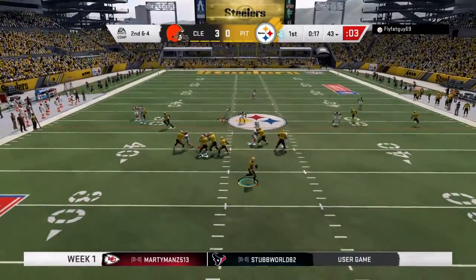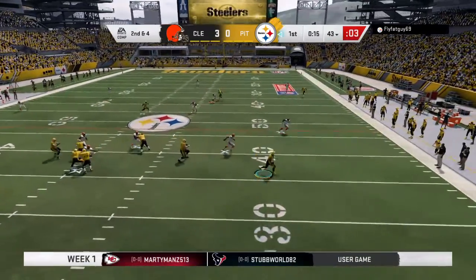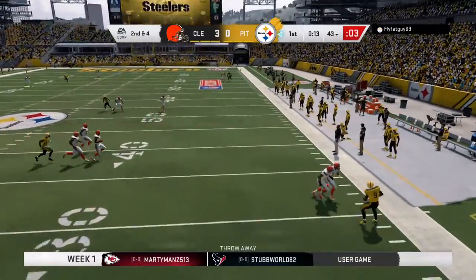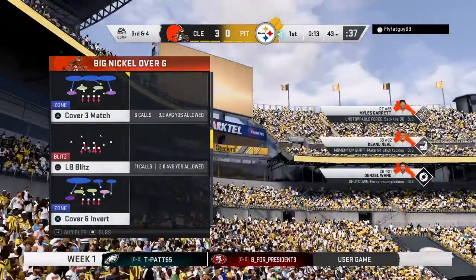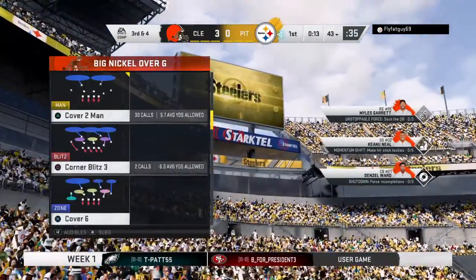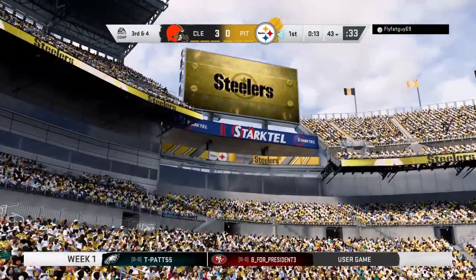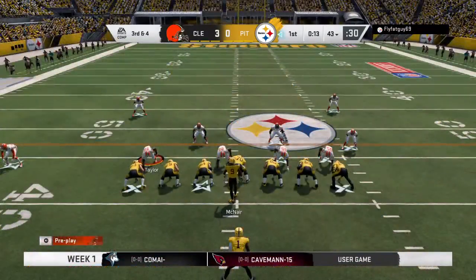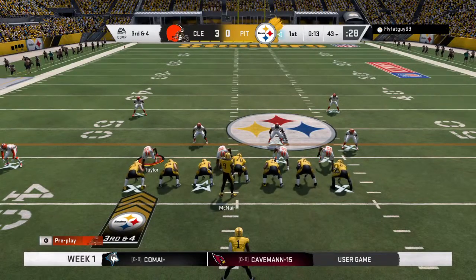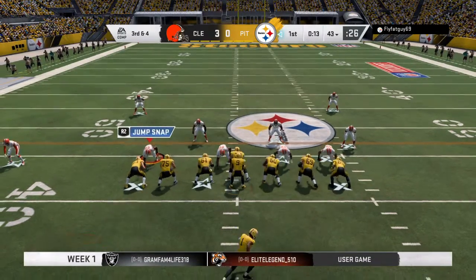Play action. It's McNair, eluding the pressure right. And this is going to be incomplete. Now they face a 3rd down and 4 after that incompletion on 2nd down.